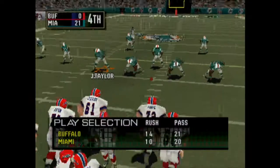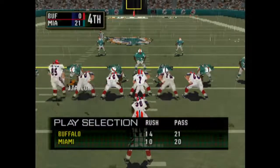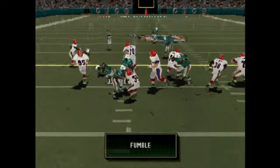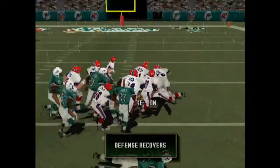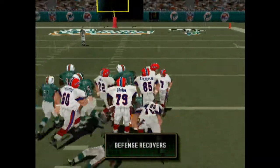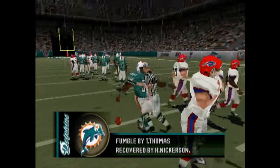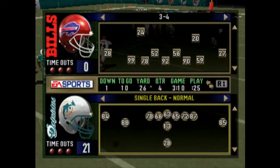If you have a penalty before the ball's even snapped, well, that's a mental mistake, and it's a dumb penalty. Those are the things that drive coaches crazy. The ball is loose. And he's brought down around the 27. First and 10.